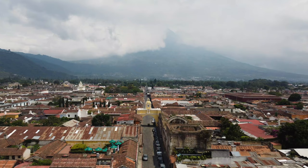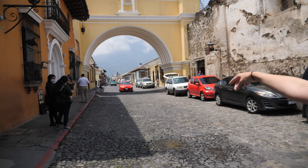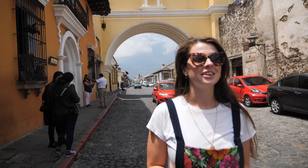Here we are. So, welcome to my travel show. First stop is the Arch of Santa Catalina, which is probably the most famous attraction in Antigua. As you can see, it's beautiful, and you can see volcano Agua through the archway on non-cloudy days, which aren't very common at this time of year.